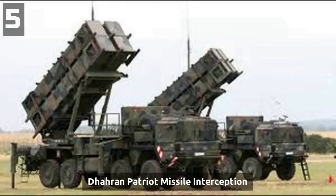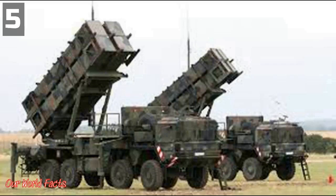Number 5. Dhahran Patriot missile interception. The Patriot missile system is a United States-developed surface-to-air missile system capable of shooting down both aircraft and ballistic missiles should they be detected and confirmed as enemy targets. It is widely employed today by both the United States and several of its allies, including Germany.